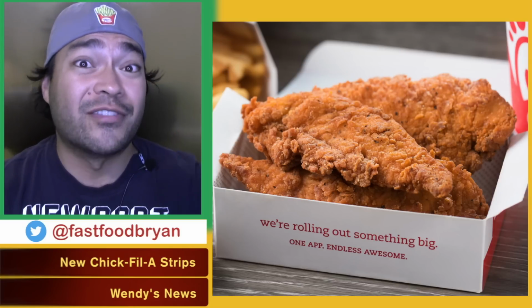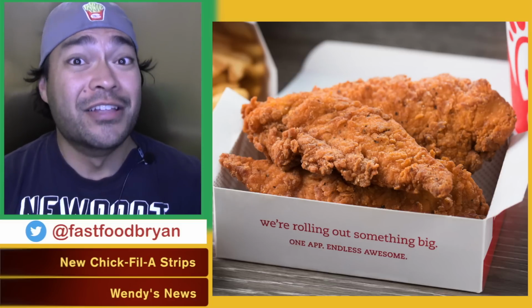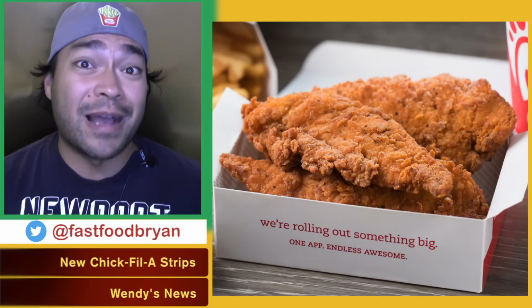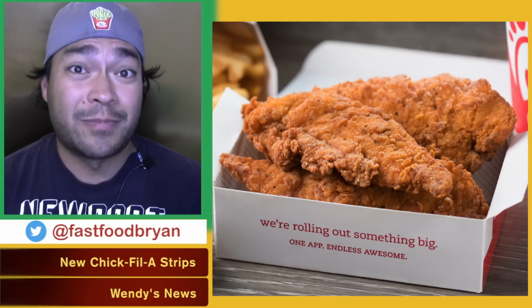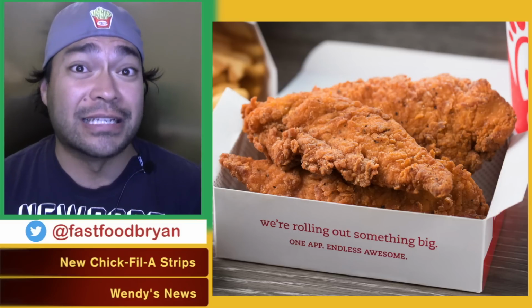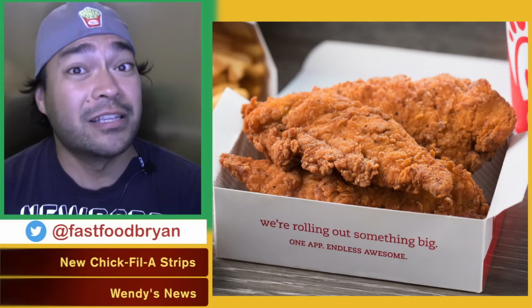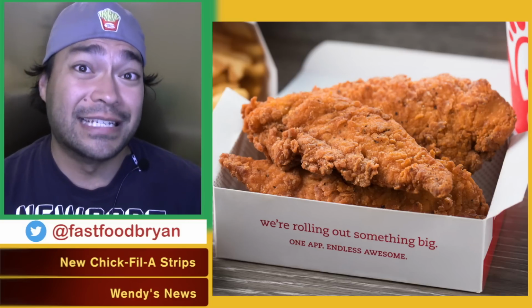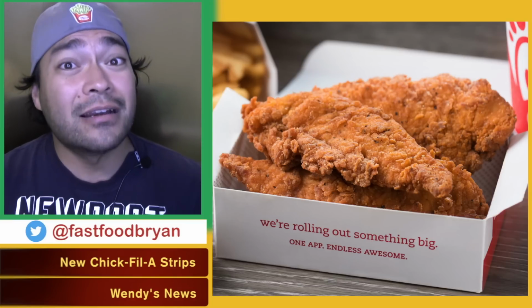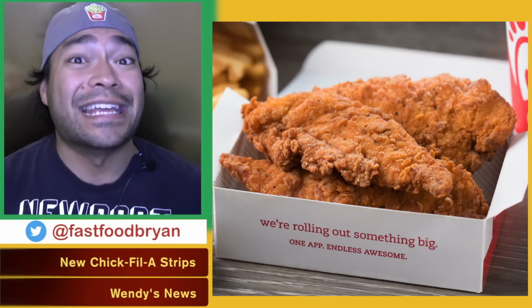I'm a way bigger fan of the spicy chicken sandwich at Chick-fil-A than I am the regular one, but I love spicy food. But I think everyone who loves spicy food would prefer the spicy one over the regular one, and I would think that it would be the same for the chicken strips. So anyways, Chick-fil-A is expanding their test. These are still going to be available in Philadelphia, Waco, and South Texas like they were before, but now, starting this Saturday, they're also going to be testing in Phoenix.